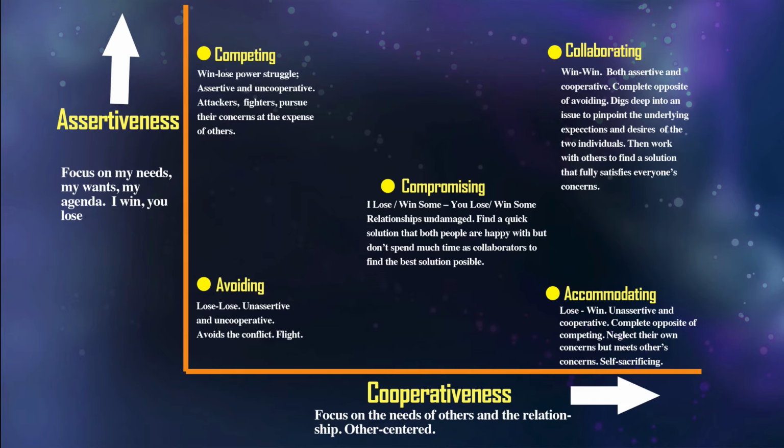The person is highly assertive, and on the left here, you see assertiveness. It starts from 0 and goes up on the y-axis, and on the x-axis is cooperativeness. Let me first explain assertiveness and cooperativeness. On the y-axis, assertiveness shows the degree of assertiveness rising from 0. To be assertive means a person focuses on his needs, his wants, his agenda. He wins, the other person loses. It's very competitive.